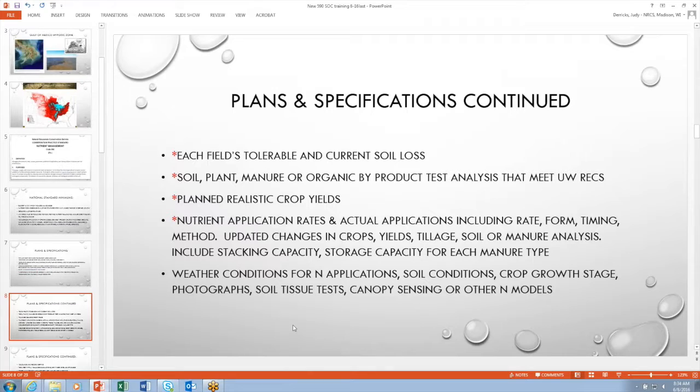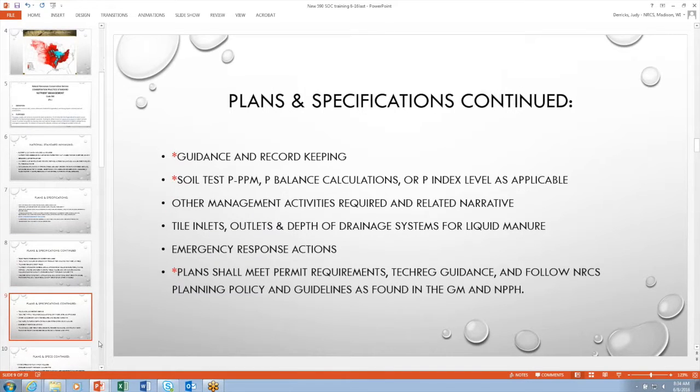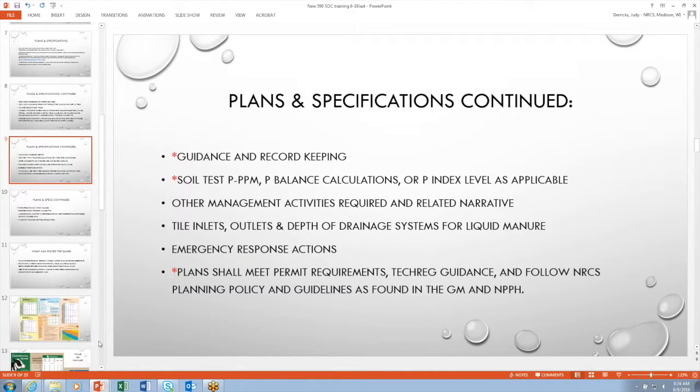Photographs, soil tests, tissue testing has been part of the standard in the past. Canopy sensing and other nitrogen models. So those have been part of it, and those are spelled out a little bit more in this practice standard. Guidance and record keeping has been there all along, and SNAP Plus takes care of most of that for us. Soil test, parts per million, P-balance, P-index, those are part of the standards and have been. There have been pieces and parts of that that are a little more spelled out, which help, and also in the nitrogen application. A lot of it has been clarified, but they've always been part of the standard.